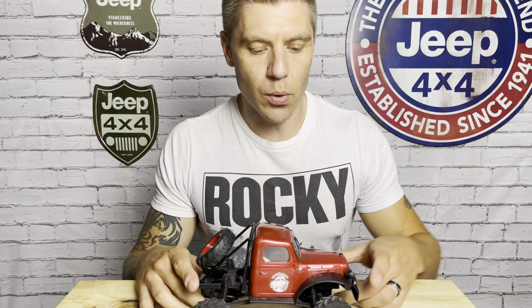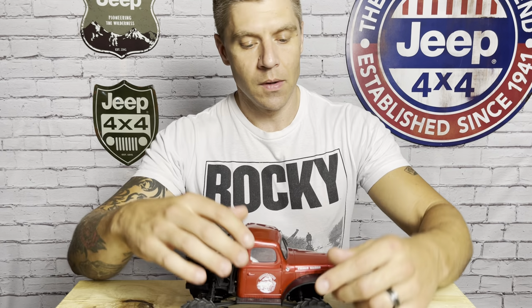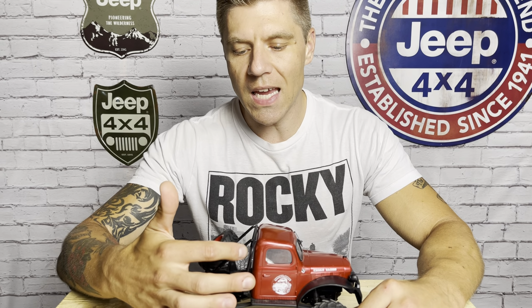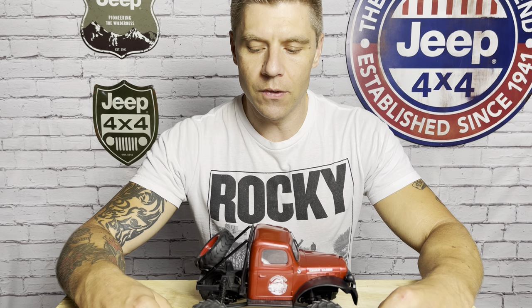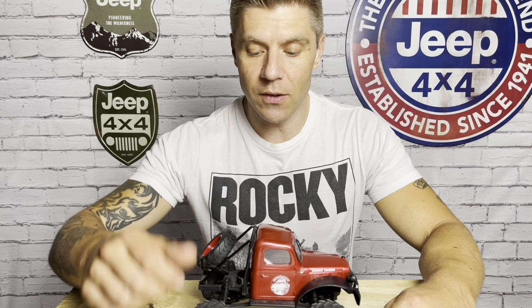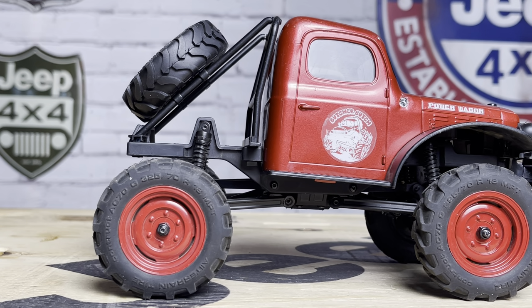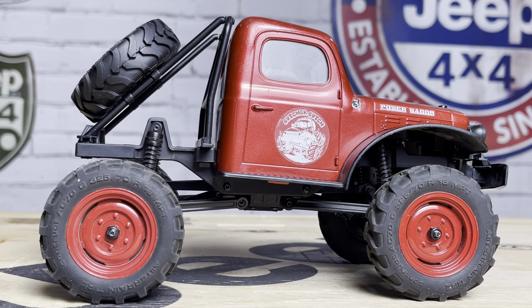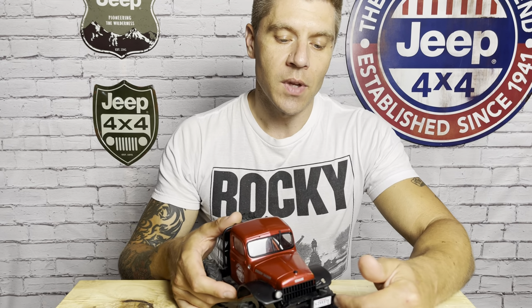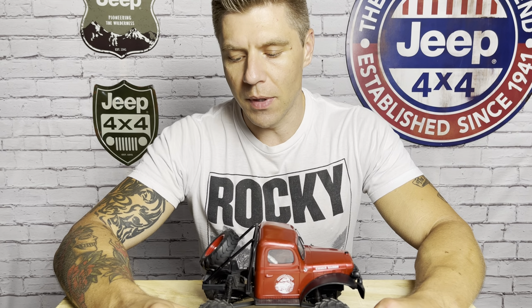The FCX24 key features out of the box. You get a hard body, as you can see here. You get some scale accessories that you can put on here, this cage on the back and the spare tire. This is an optional accessory. So in the kit, it does come with this kind of scale accessory package. There's a variety of stickers that you could put on here, different colors, different logos. You get different license plates to put on the front. So there are some pretty neat customization options right out of the box.